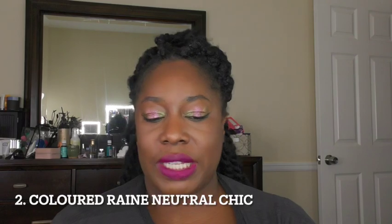So, I don't know. Now, number 2 is another Colored Raine palette, and it is their Neutral Chic palette. Guess what it is? It's a neutral palette. 3 mattes and 3 shimmers. Initially, this kind of reminded me of the Air palette from Nomad Cosmetics, the 6-pan palette that they came out with. This seems very similar to me in terms of just going for a neutral. Is that one more warm? This one is definitely warmer. And you can create a really simple, pretty look.